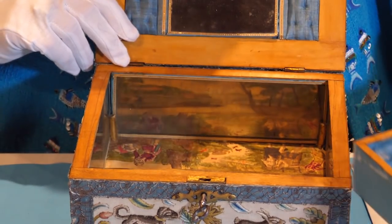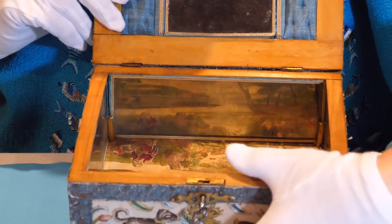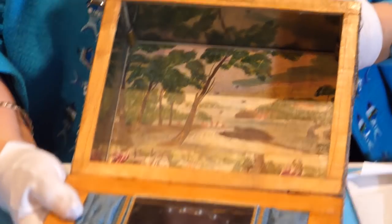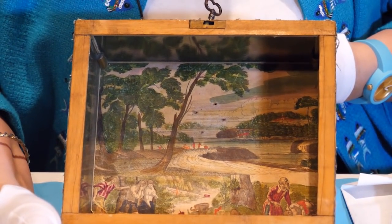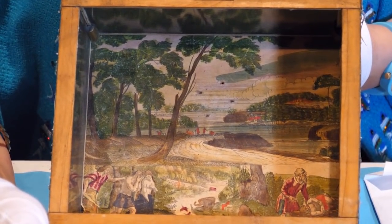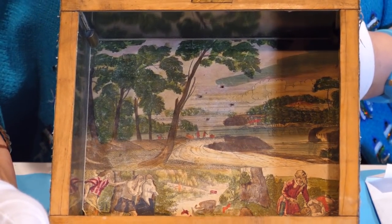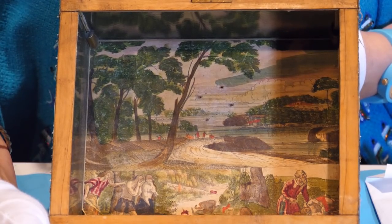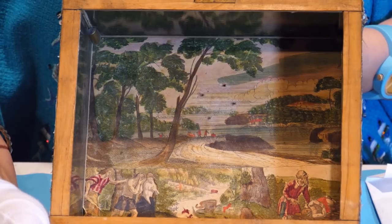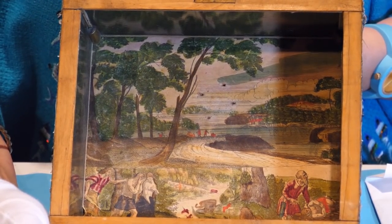And there we go. Oh my goodness. Look at this beautiful interior. Remember, in 1680, mirrors were almost non-existent. So this interior not only has this beautiful surprise scene for you, but it also is lined with mirrors. You can see on all four sides.